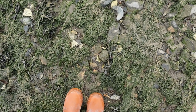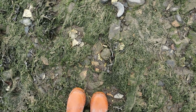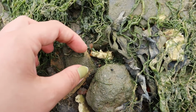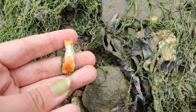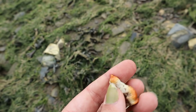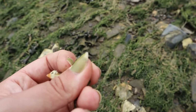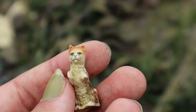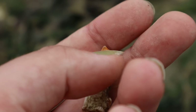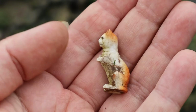Oh my word, what is that? Oh my gosh, I thought it was some coral. Is that a tiny cat? That our dolls needed a cat in the doll's house. Oh my goodness. Look at his little face. He's got a paw missing. Oh my word. That might be one of my favourite things I've ever found. He can live in the doll's house.